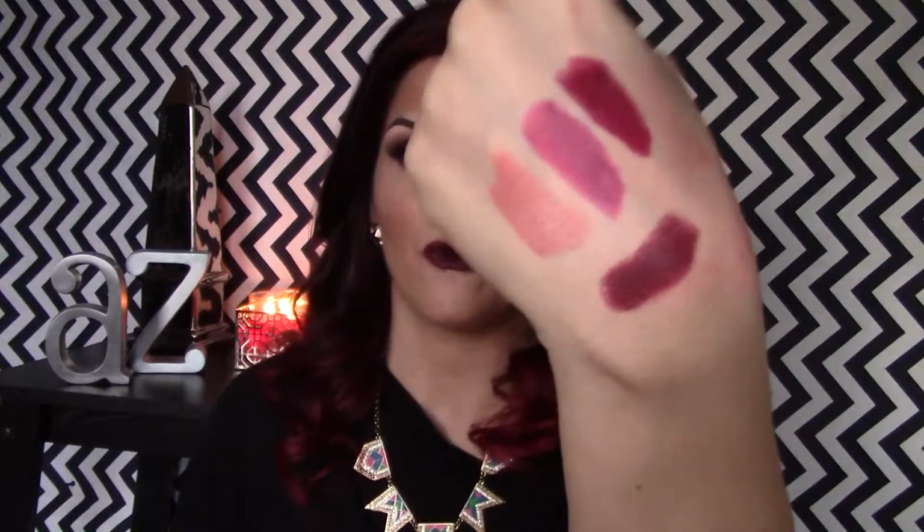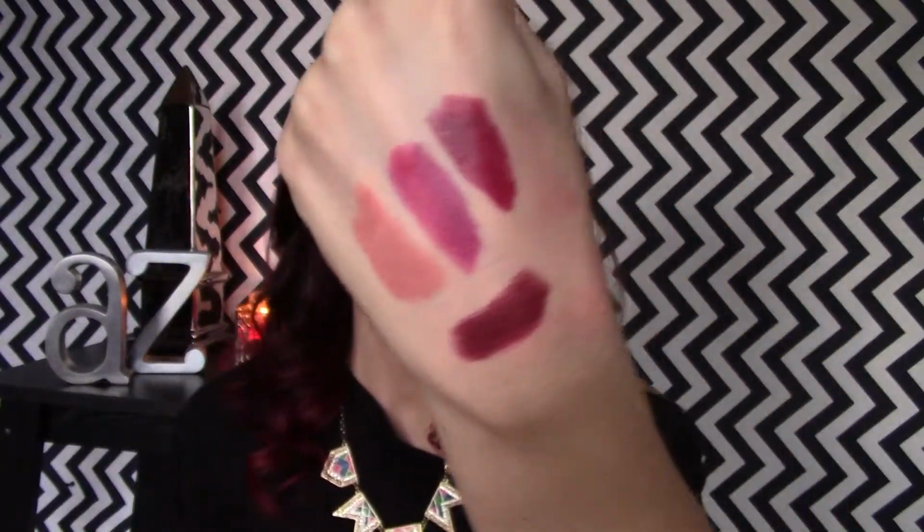So this one is in 918D. It's called Cherry Bomb. It just sort of looks like this. This is a matte shade. Just this really nice deep red. So pretty, and these are from Wet n Wild. I want to say they're like $2. The packaging isn't my favorite, but what's inside it, I mean, you can't go wrong.